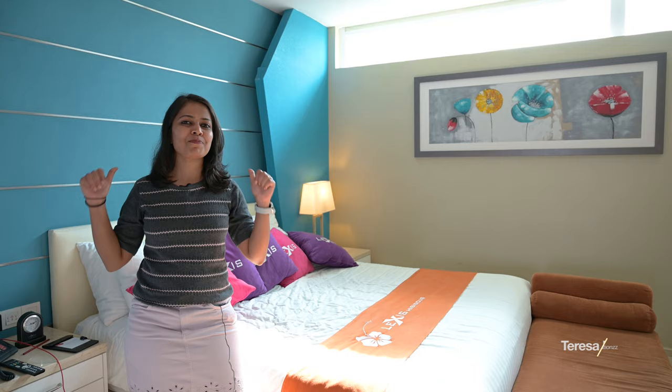So this is premium pool villa with sea view. All rooms are coming with a private pool, only the view is different.